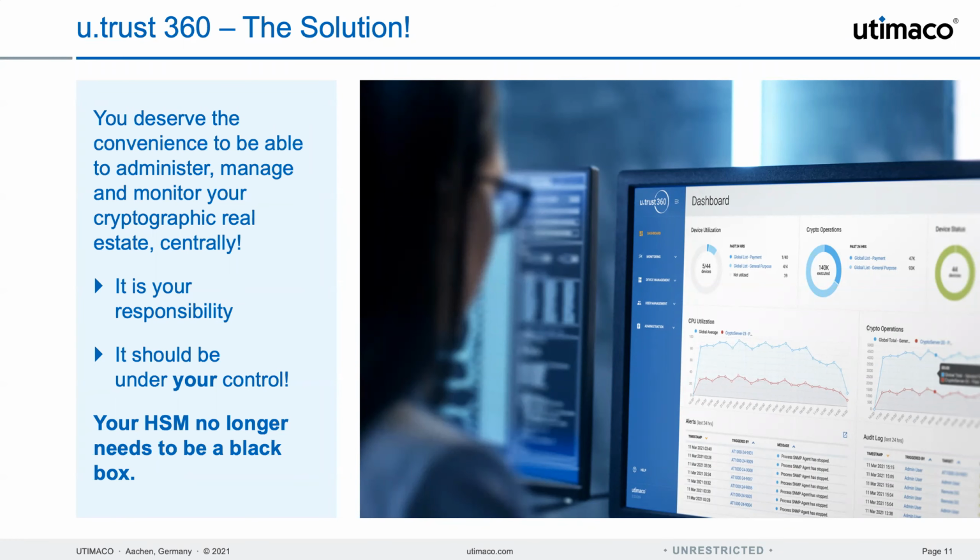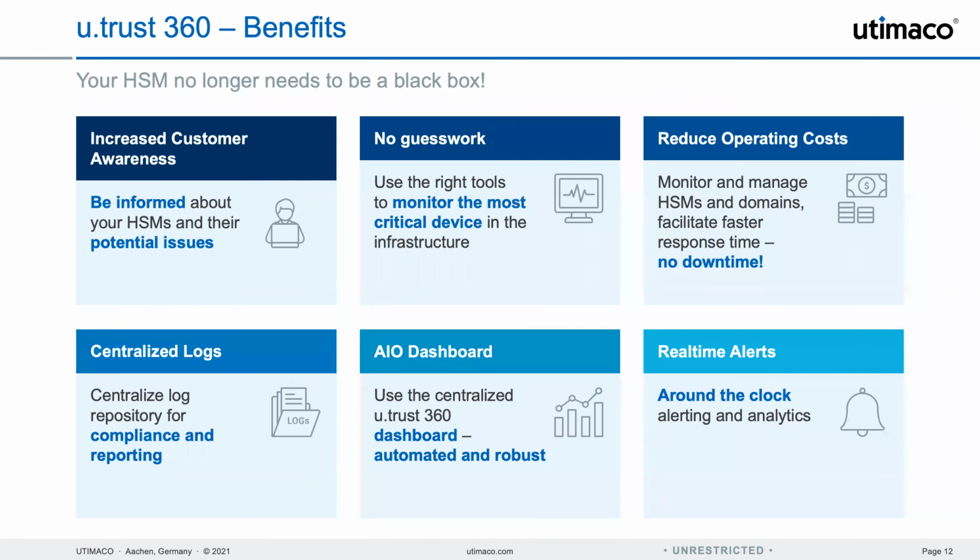Using U360, there are a few benefits that I would like to get on the table before we make further progress into the presentation. The very first and foremost is increasing the awareness. As I said, I'm trying to crack open that black box.